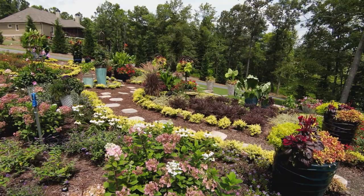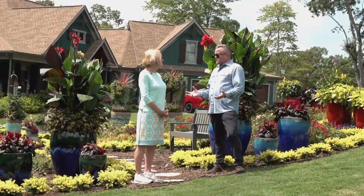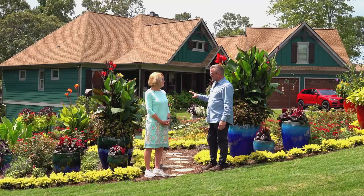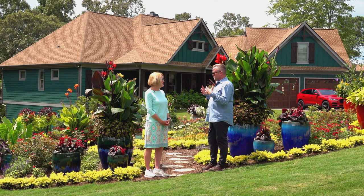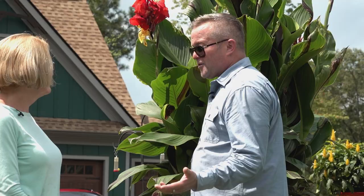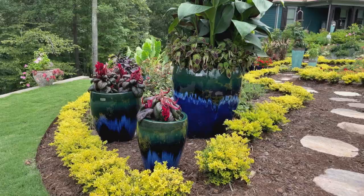Pamela, this garden does a wonderful job of demonstrating what containers can do. There's so many different ways that containers can be used in the garden. And right now, right where we are right now is a wonderful example of how containers are used to mark an entryway. It's kind of this grand gesture of come see my garden. You know, look at how amazing this is. And I think it's a wonderful way of using containers.